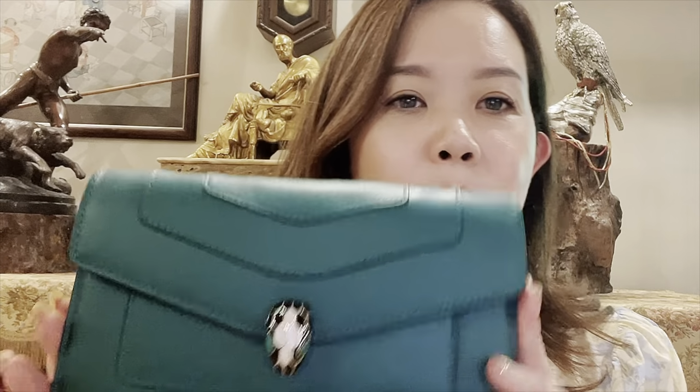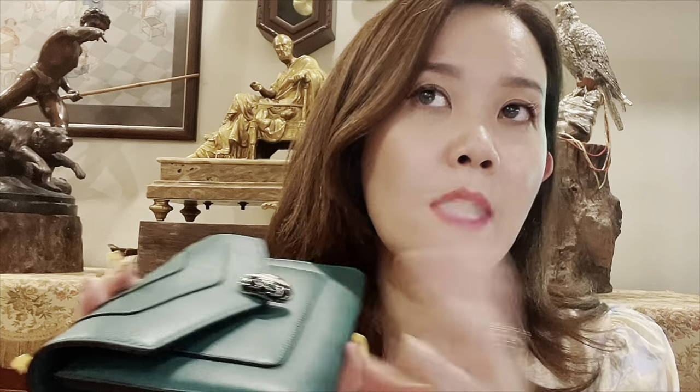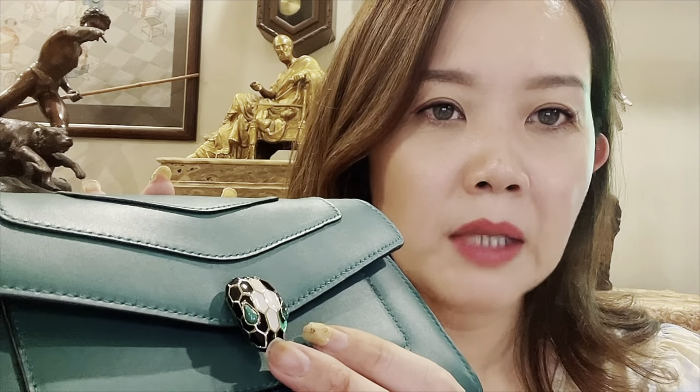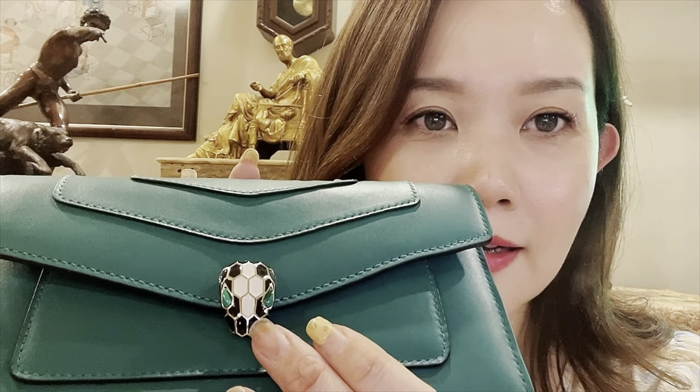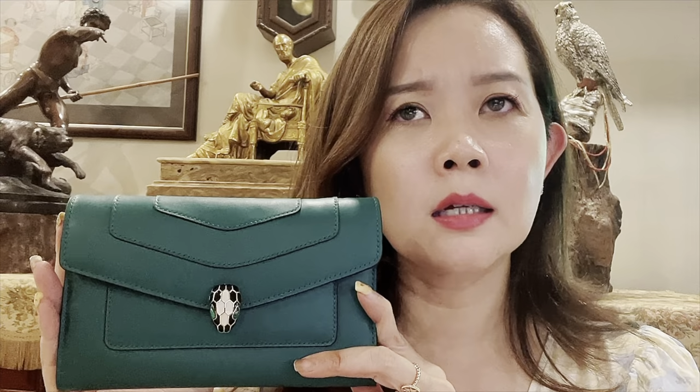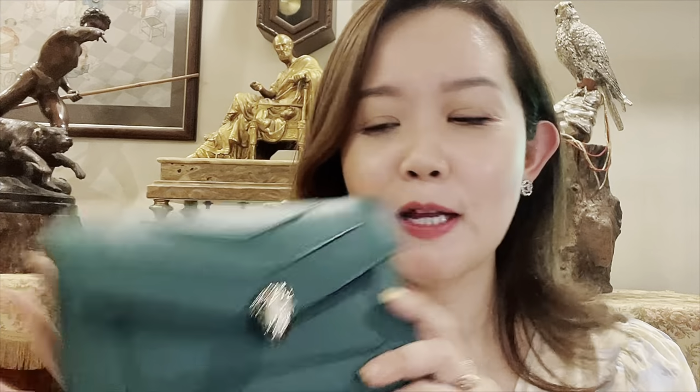I got a Serpenti wallet in this very soothing foresty green, and it is full leather. The special part is the snake head, the viper head, that's used in Bvlgari, the house, throughout its jewelry. It's the very famous Serpenti range, the watch, and of course the leather items. So it is used as a clasp here. Love the fact that the snake head is made of black and white enamel, and it has malachite eyes. I love malachite, the stone, which is supposed to be a heart chakra stone. And I'm a Libra, so apparently Libras do well with heart chakra stones. So I don't know, we'll see.